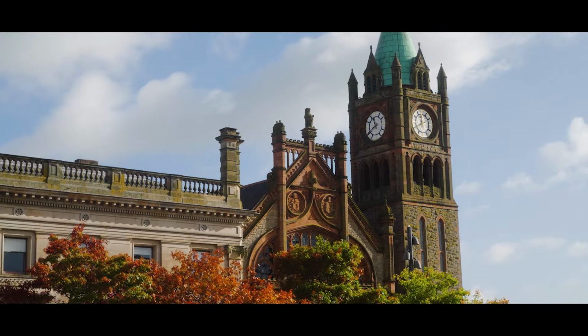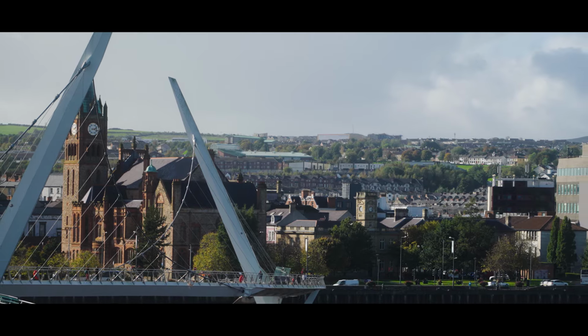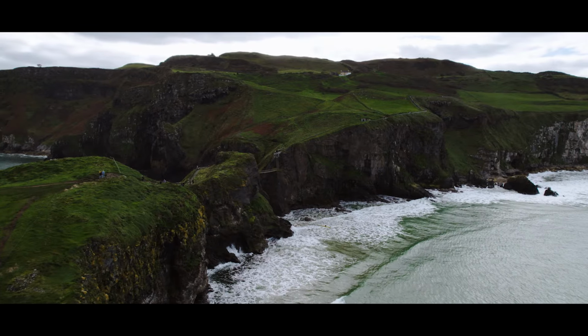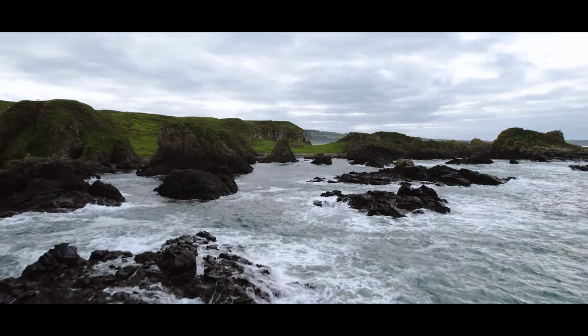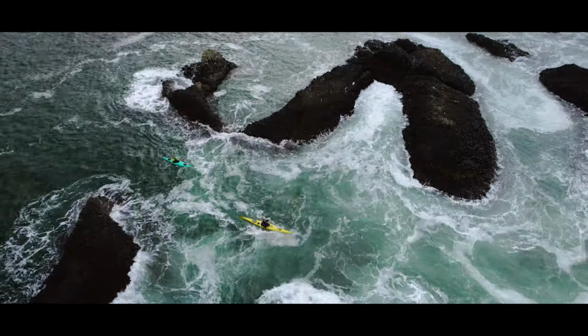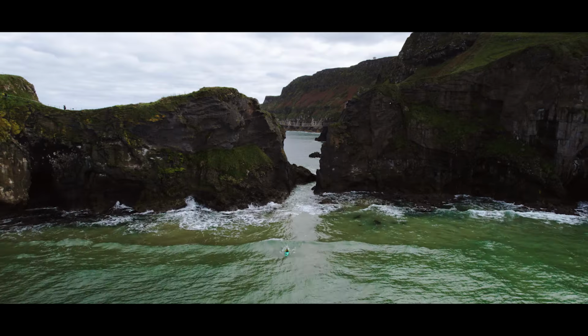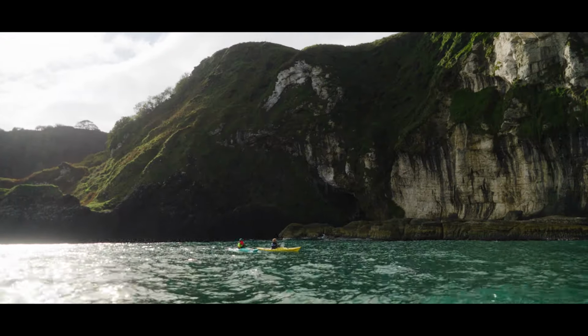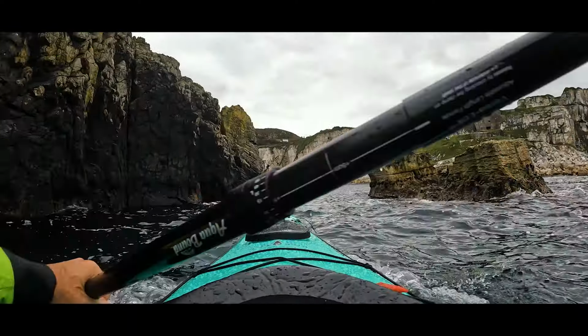I've spent the past few days in Northern Ireland exploring the city of Derry and the legendary Causeway Coast, a magical coastline on the far north end of the island where the Atlantic Ocean and the Irish Sea come together. The Causeway Coast is one of the top attractions in Northern Ireland, and I can't imagine a better way to experience it than from the seat of a kayak.